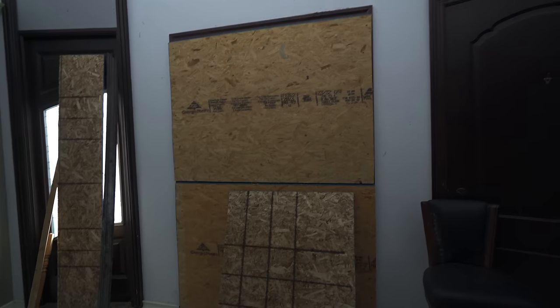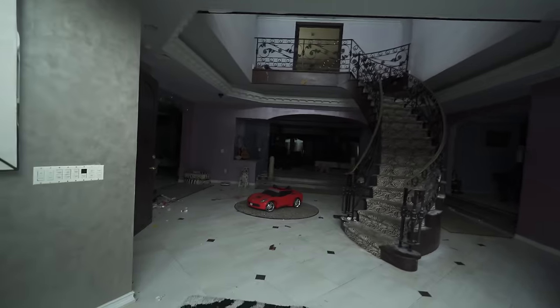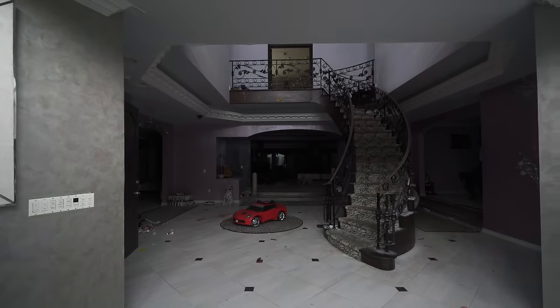I want to make it seem like as if you were the owner of this house. How would it feel if you were the owner of this house coming in through that door right there? And this is what it kind of looks like. You turn around and you're greeted with all of this.